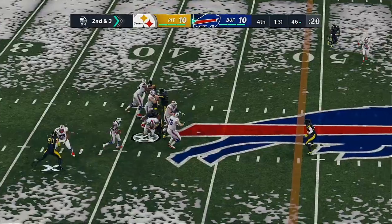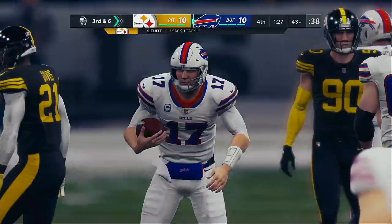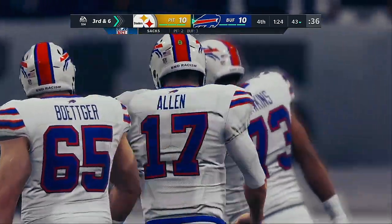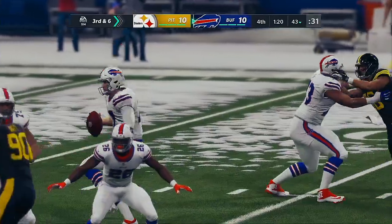To throw is Allen. And he can't get a throw off. He's taken down. What a huge play at this point in the game. Stephon Tuitt able to shake free and get home for the sack.